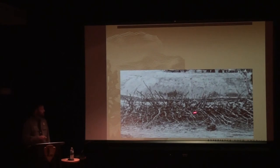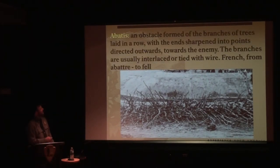Anybody know what this is? Abattis. That's correct. French from abattre, or to fell. It's an obstacle formed basically when you sharpen limbs or branches into points. You're going to stack them all in a big pile. Sometimes these abattis are anywhere from 4 to 5 feet thick and anywhere from 5 to 6 feet high, depending on what was available.